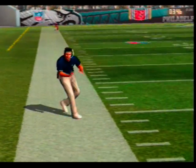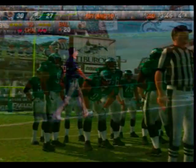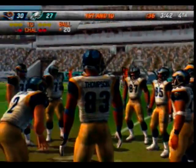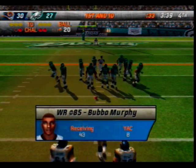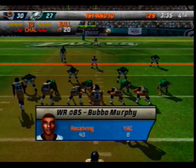He has such great field awareness, always knows where his receiver is going. I'm very impressed with his decision-making. He's very good at making his reads quickly while getting the ball to his receivers in space so that they can pick up extra yardage. So after that nice catch and run, here's a look at his stats.